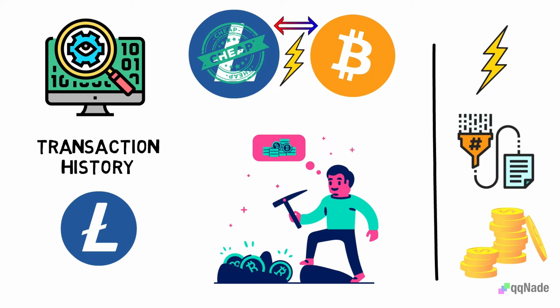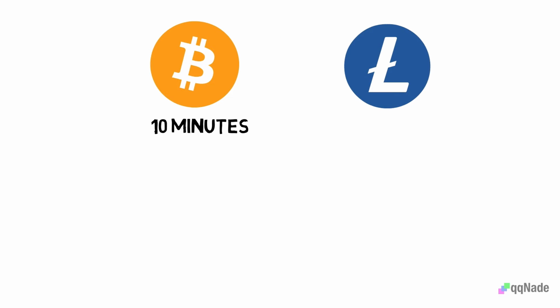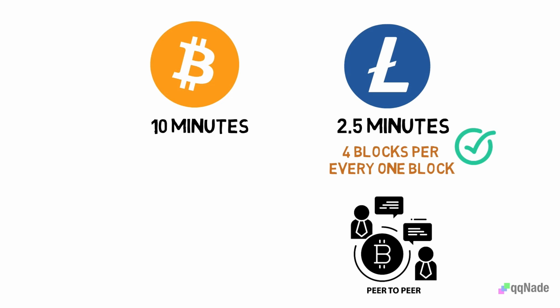First off, Litecoin can process transactions faster than Bitcoin. Bitcoin can only process 4 to 6 transactions per second. Litecoin, on the other hand, can process 56 transactions per second. It takes Bitcoin 10 minutes to generate a new block, while Litecoin generates a new block every 2.5 minutes. This means Litecoin generates 4 blocks per every 1 block generated by Bitcoin. It also makes Litecoin a better alternative for making peer-to-peer transactions.